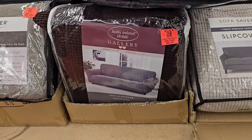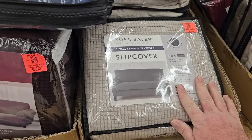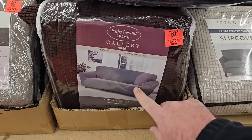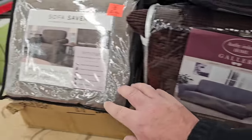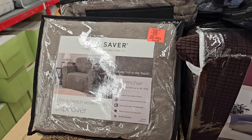Well, these are pretty cool if you're like us and you got like an old couch and you want to change the look of it, and maybe you got some spills that you've had over the years. Got some different couch covers here, $22.99. I don't feel like that's too bad of a deal. That looks like a really nice couch cover. Got a chair cover here, $14.99 for that.